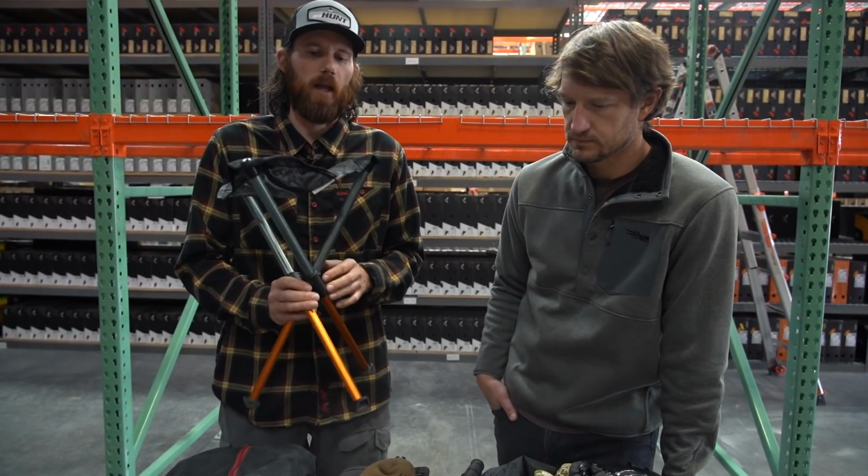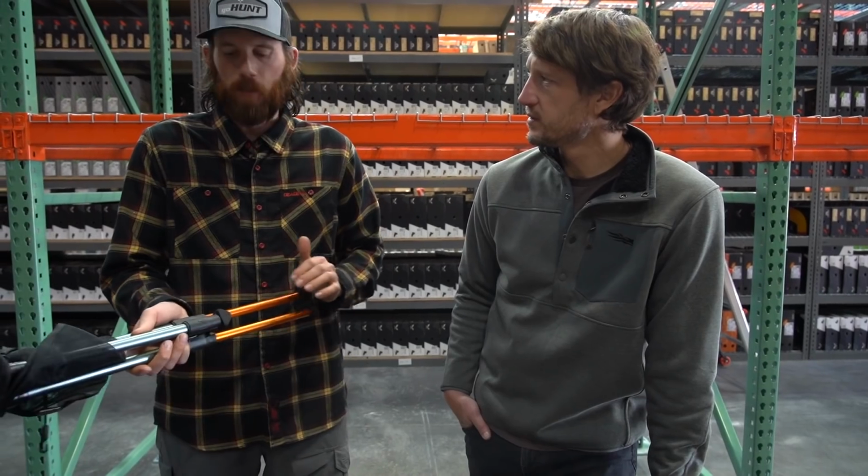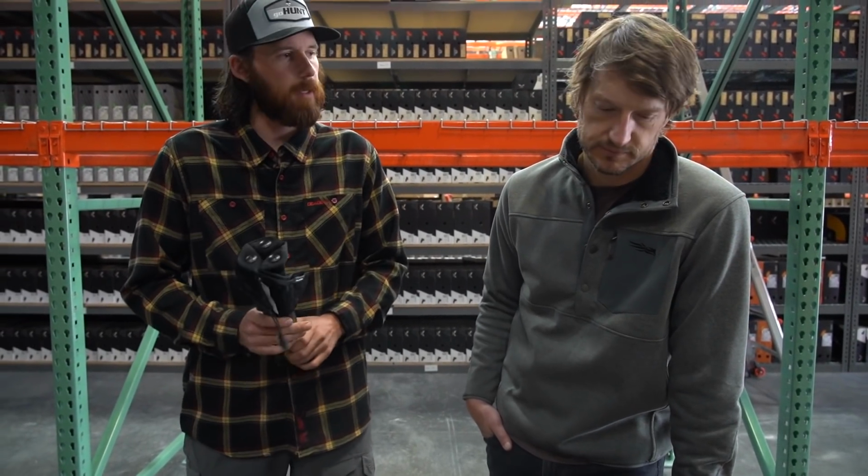Just being comfortable glassing, you're going to be able to glass more animals, and being comfortable with all these other pieces too, you'll kill more game. Like we said earlier, on late season hunts, another great piece around camp too. Sitting around, cooking some steak, doing whatever you've got to do.